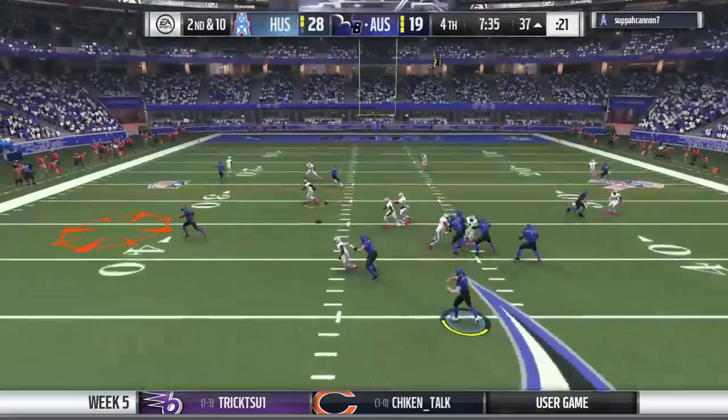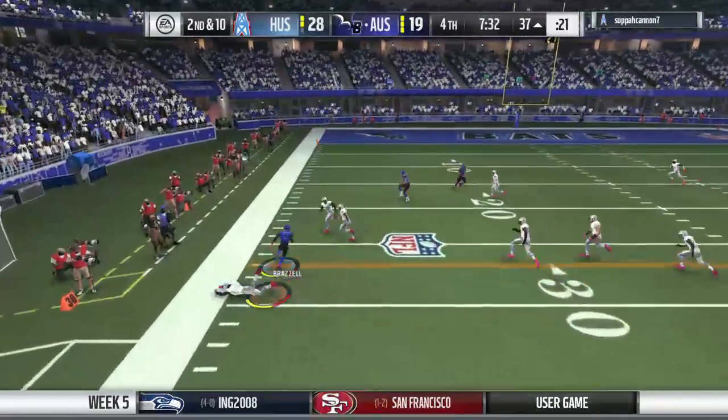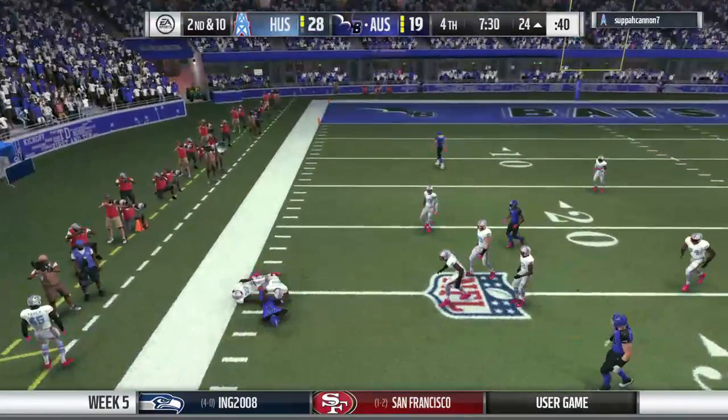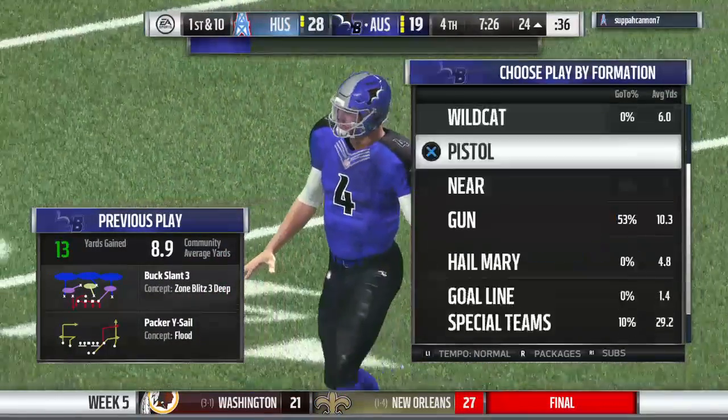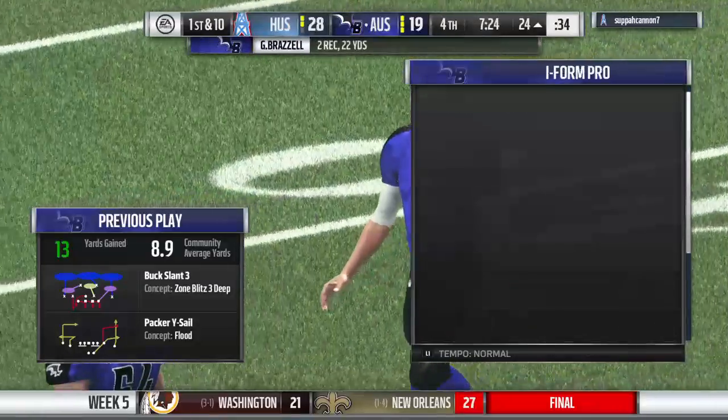Back to throw now on 2nd and 10. Throwing for his running back, and he's got him, complete. And brought down, but not before they're inside the 25. That one goes for 13 yards, and it moves the sticks.